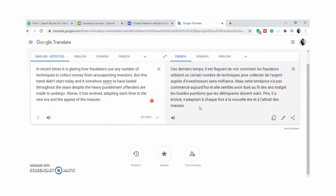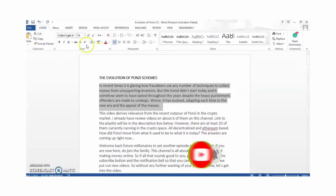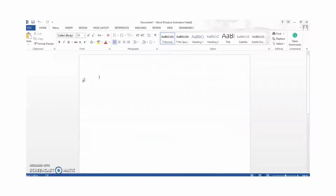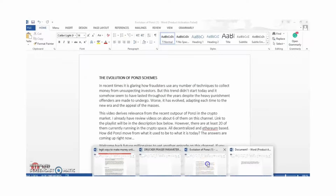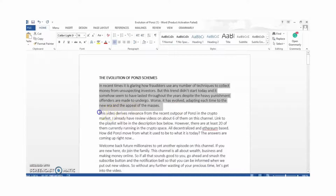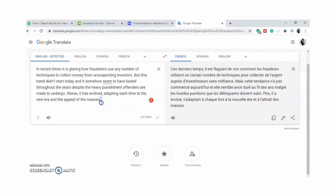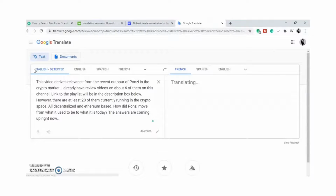So what you want to do is, after you have translated this, you just go ahead and copy this from here. You go back to your Microsoft document and you set up a new document. And then you just paste it. So you go ahead to the paragraph 2. You pick it from there, you copy, you go back to your Word, you just delete this one, and then you paste, and it translates to French.